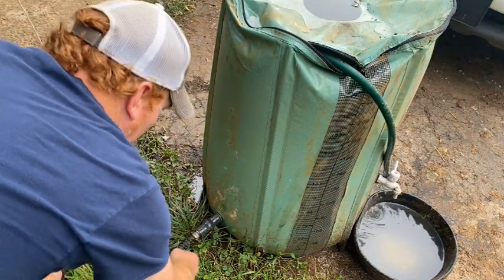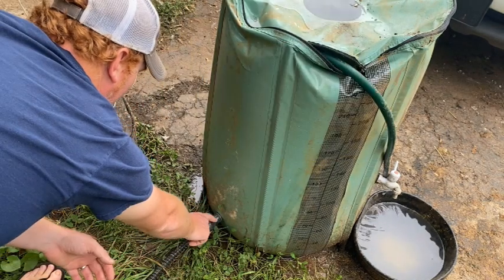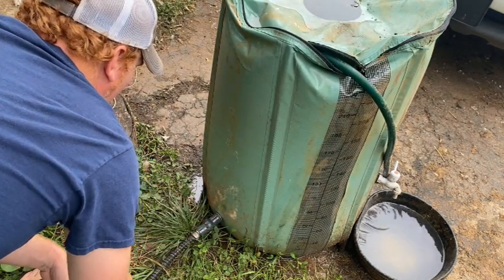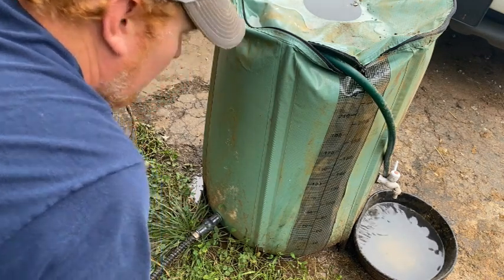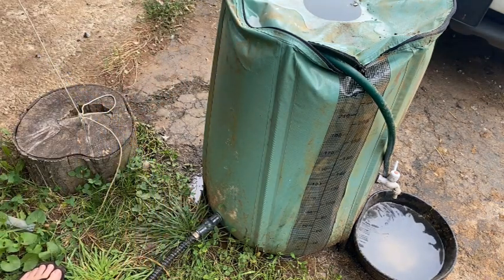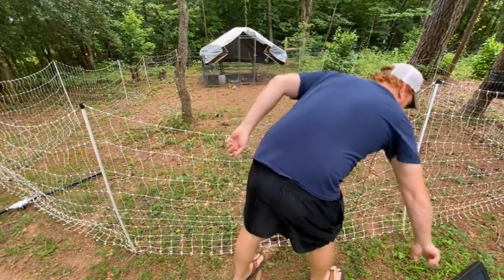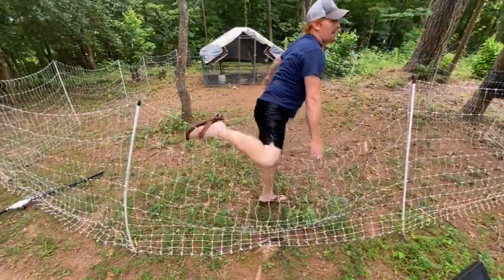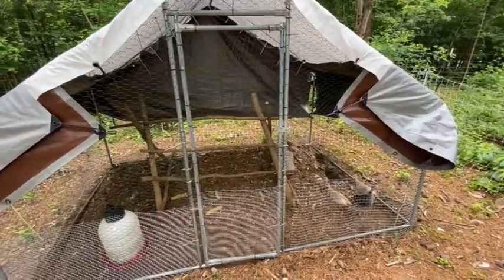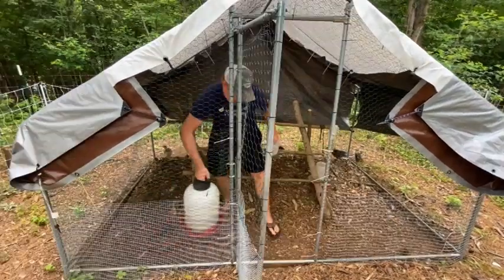So the rain barrel, I don't know how, but it's done for. It's not leaking here where it used to leak. It's leaking somewhere underneath. Next time that it empties, I'm gonna completely empty it out and see if I can patch it. Turkeys are looking healthy. Only a few more days. We'll get you guys out.